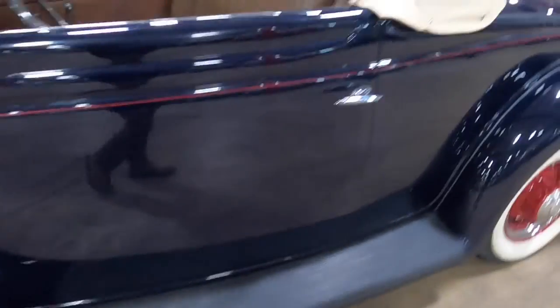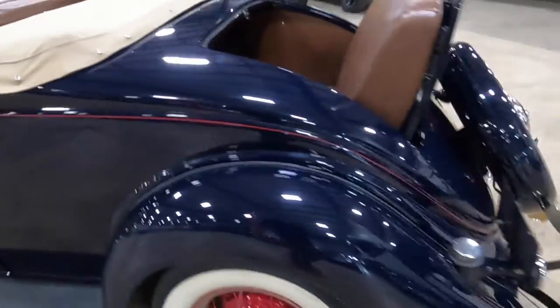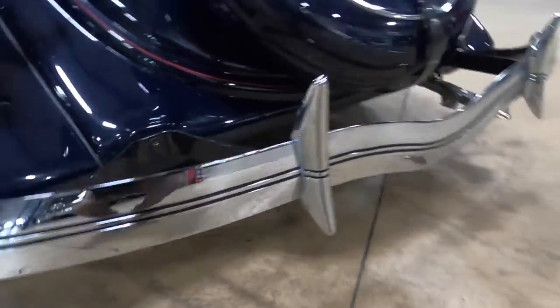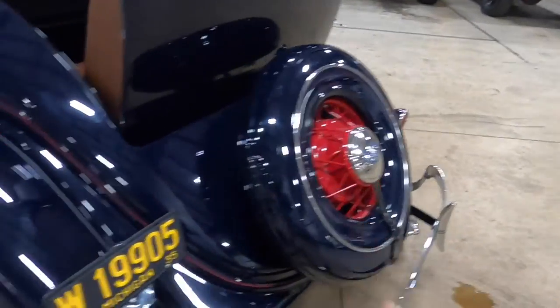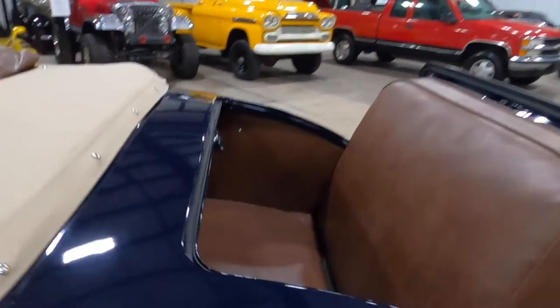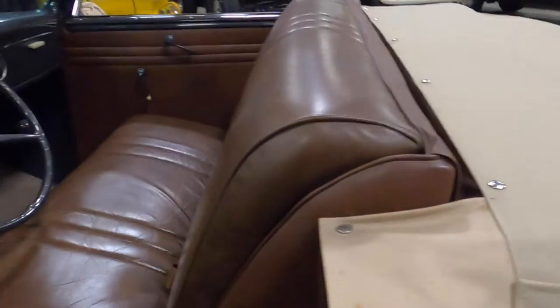I really couldn't find any deep scratches or chips or anything like that. The chrome bumpers show very well as well. You do have a full size spare in the back. The side steps, you also have the fold up and down rumble seat, which is in very nice condition. Leather all around is very nice. The brown bench seat in the front as well.